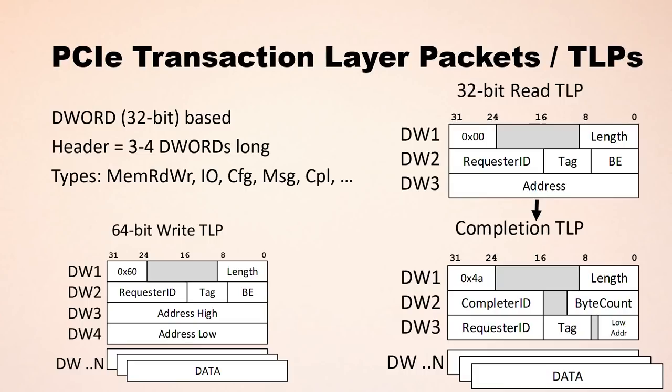Let's focus on the DMA TLPs here today, the memory read and write TLPs. The 64-bit write TLP is down on the left. It starts with which type of packet it is in the first DWORD, and then you also have the length of the data that you wish to write in number of DWORDs. The second DWORD contains the requester ID, which is the bus number and device number of the actual device sending this TLP packet. And then since we are doing a 64-bit write, that means that we're writing to 64-bit memory address space, we need to represent that address in 2 DWORDs. And then we have the data at the end.